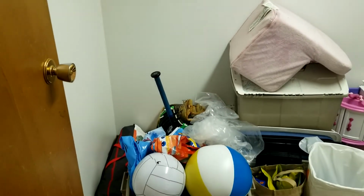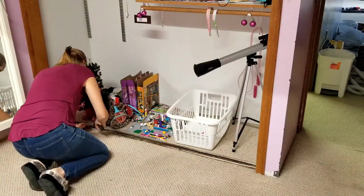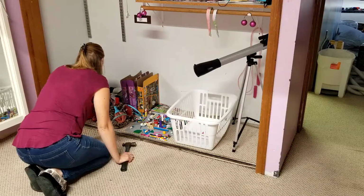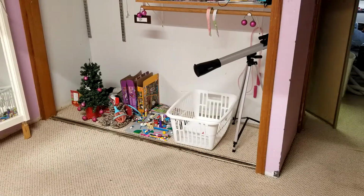So first I wanted to see if possibly I could fix this track on the floor of her closet, but this track is completely shot and it doesn't match with the new track system that I bought. I didn't even see this style anywhere at the store. So I'm going to see what I can figure out.